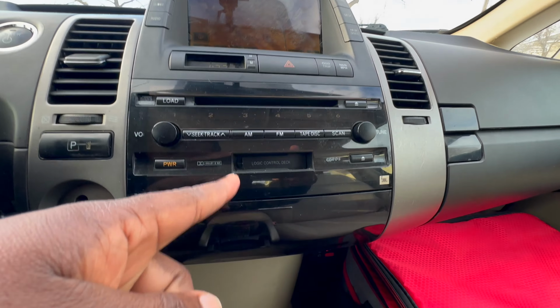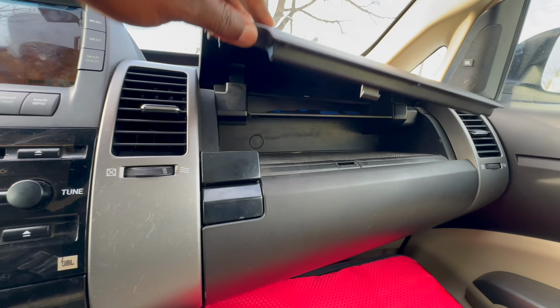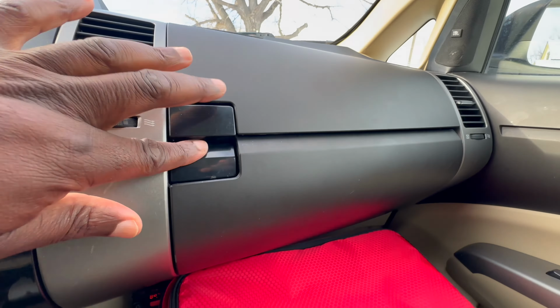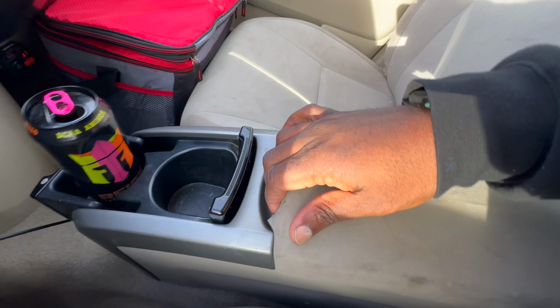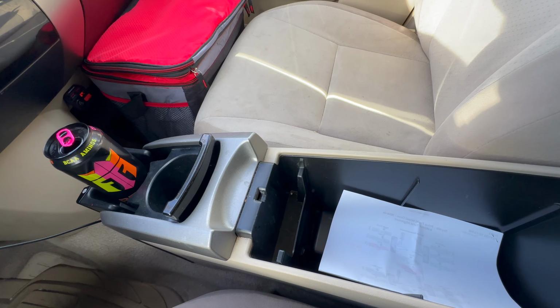You have 2 cup holders up front, and when not in use, they fold away very nicely. In there is a 12-volt outlet, which you can use to plug in your accessories, and there's a second 12-volt outlet. This one does have the upgraded JBL sound system.